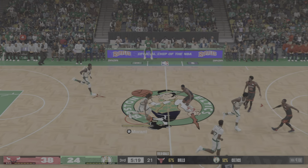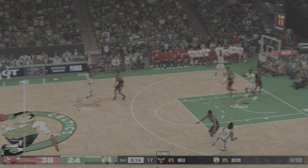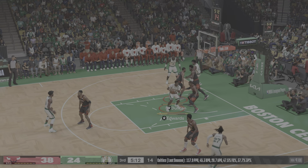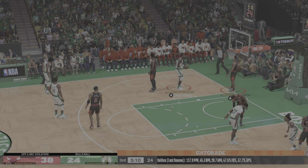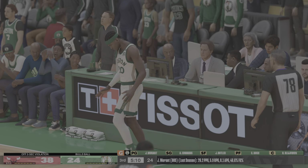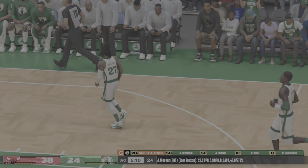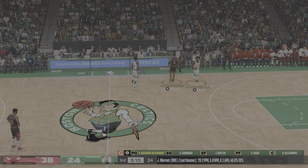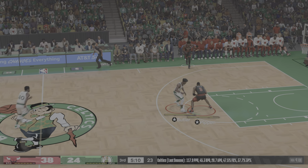Yeah, defensively, your mantra at this point has to be no easy buckets. Here's Edwards. Out to Morant. And there's the whistle. 3-second violation. And when you're trying to cut into a lead, you can ill afford mistakes like that. You know what it is, a lack of concentration. That's a momentum killer. The Celtics making a switch here.